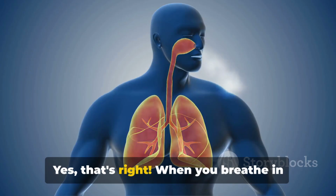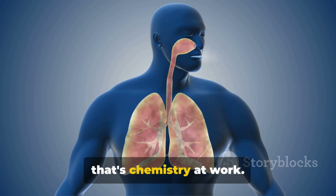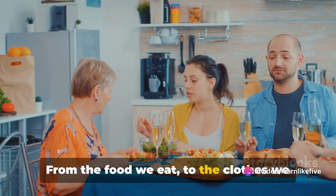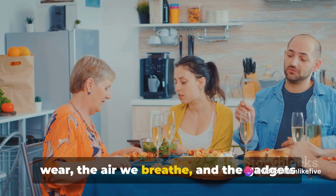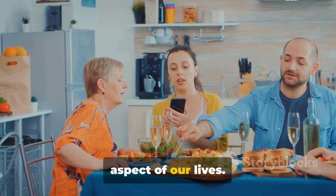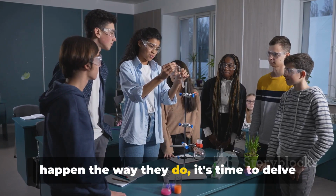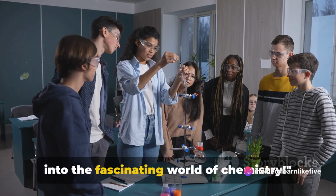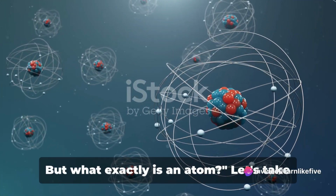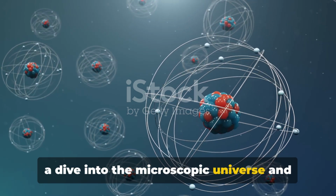Yes, that's right. When you breathe in oxygen and breathe out carbon dioxide, that's chemistry at work, and these are just a few examples. From the food we eat, to the clothes we wear, the air we breathe and the gadgets we use, chemistry is involved in every aspect of our lives. So, if you're curious about why things happen the way they do, it's time to delve into the fascinating world of chemistry. In the world of chemistry, everything starts with atoms, but what exactly is an atom? Let's take a dive into the microscopic universe and find out.